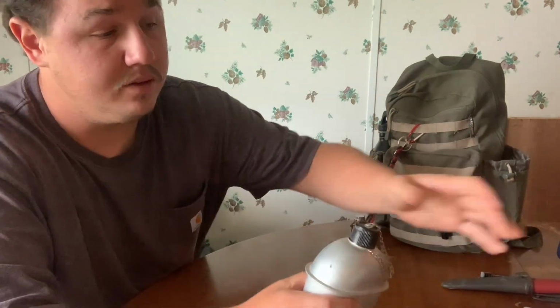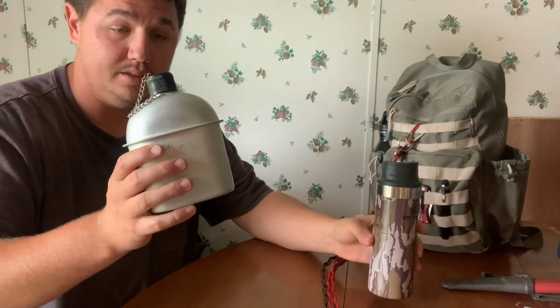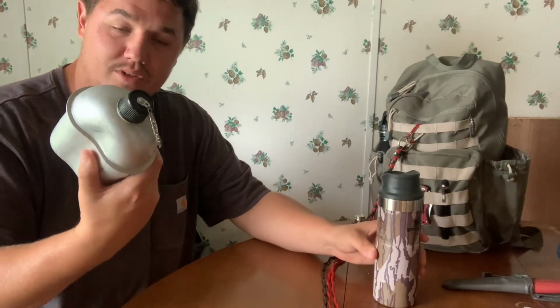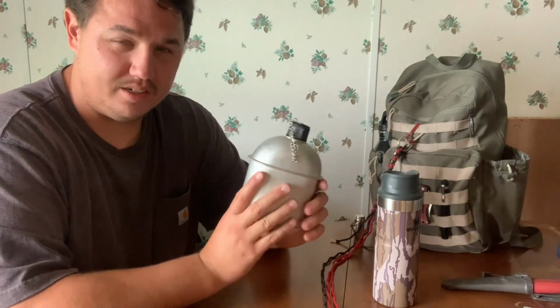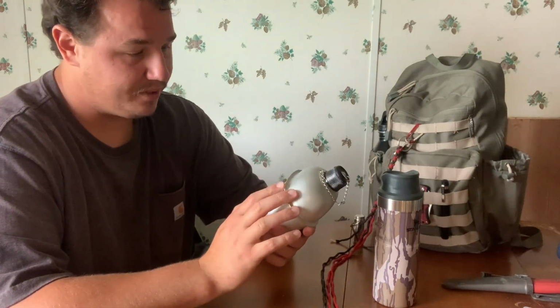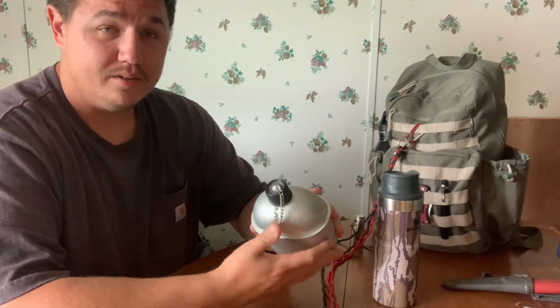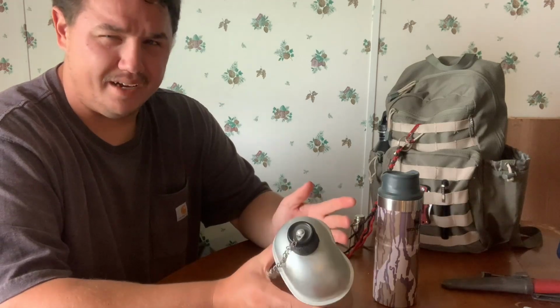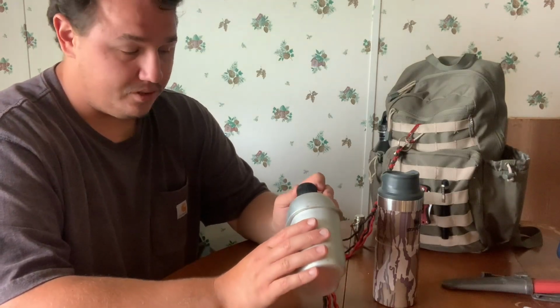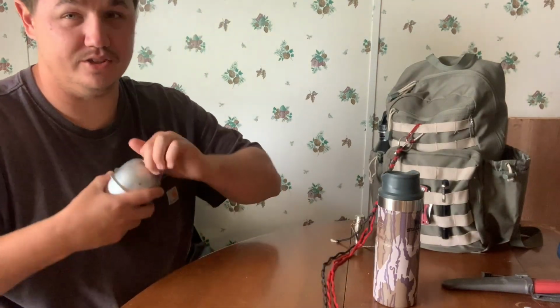Another good option is another water bottle. Got a military canteen, which once again I think is a Coghlan's brand. I got this at the Army Navy store a long time ago. I do actually use this occasionally. I used it at work a few weeks ago when I forgot my water, and they didn't have bottled water. I wasn't going to buy any either, and this was in my truck. Actually, there's some water in it.